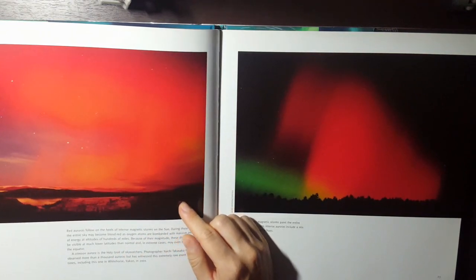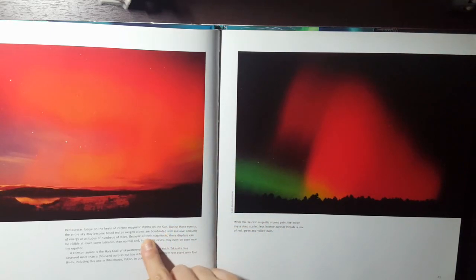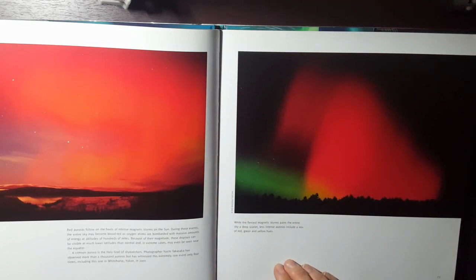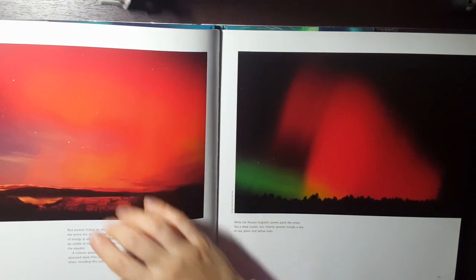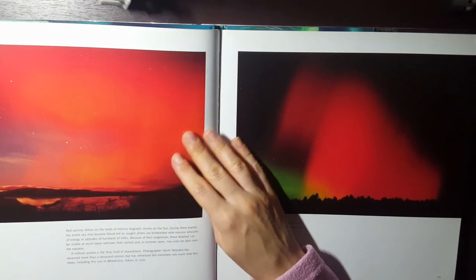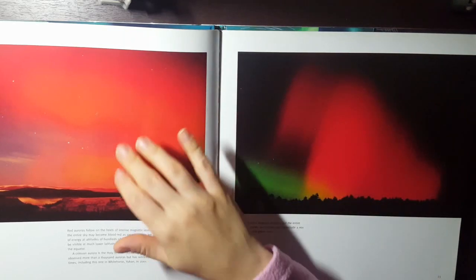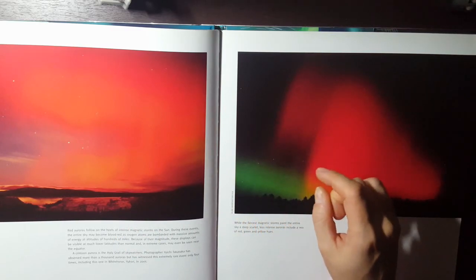And there's a red aurora, and red auroras follow the heels of intense magnetic storms on the sun. And during these events, the entire sky becomes blood red, because oxygen atoms are basically bombarded with massive amounts of energy at altitudes of hundreds of miles.